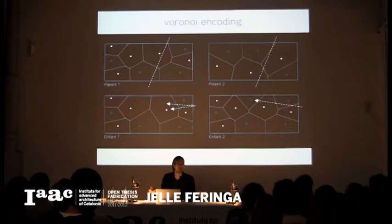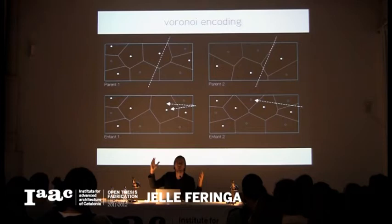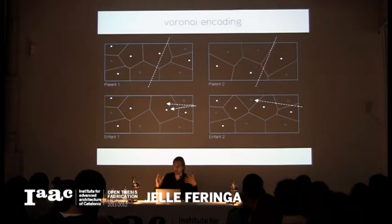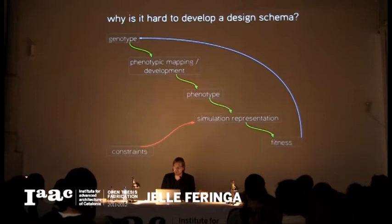So the Voronoi encoding does it a little bit better, right? Since a cell can occupy a lot of volume or a tiny bit of it. During the evolutionary process, you can say that the encoding is sort of self-optimizing because it will distribute points in a reasonably effective manner. So it's not a solution, but it's a little bit better.